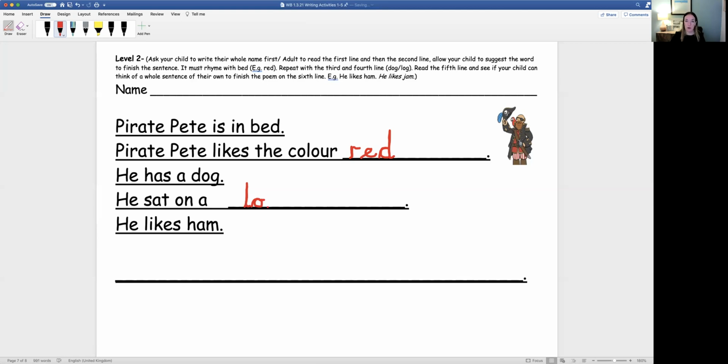And now my g. Now we know that g goes below the line. So we're going to start on the line, stroke the doggy backwards. It's only as big as the oh. But then when we come back round, we know that we go below the line, down below the line, and a monkey's tail. And stop as you reach the line. Log, log. And my full stop at the end, so I know my sentence is finished.